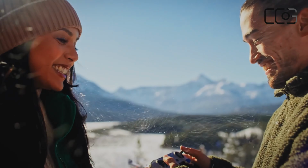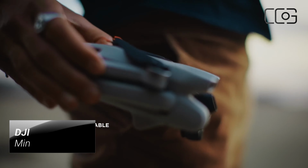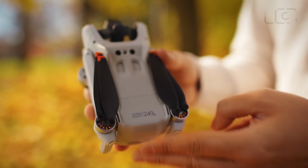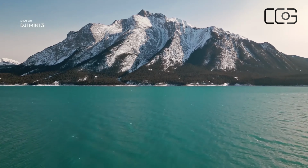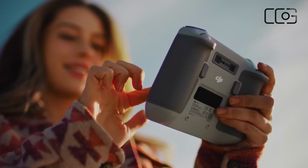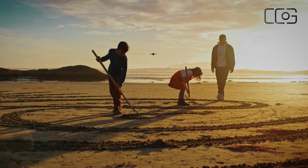Next drone, the DJI Mini 3 is a great choice for the beginner and often found cheaply. Weighing just 248 grams and folding down to a small 148 by 90 by 62 millimeters, this drone is super light. It shoots in 4K at 30 frames per second and in 1080p at 60 frames per second. It has a sharp 48 megapixels camera for awesome aerial shots.